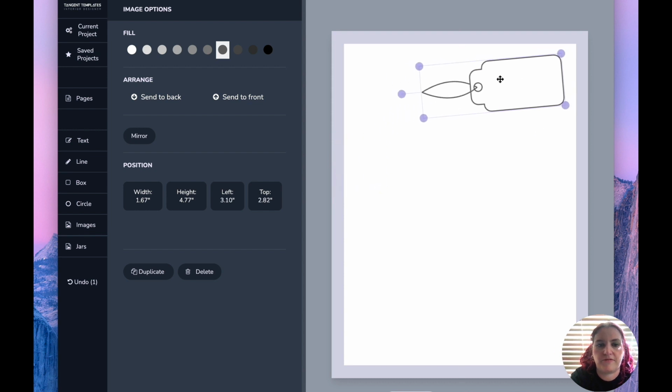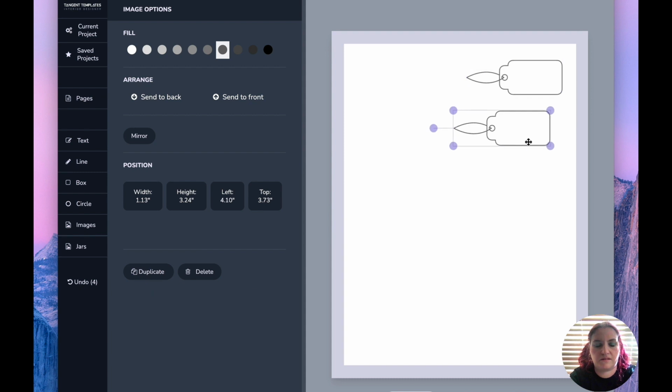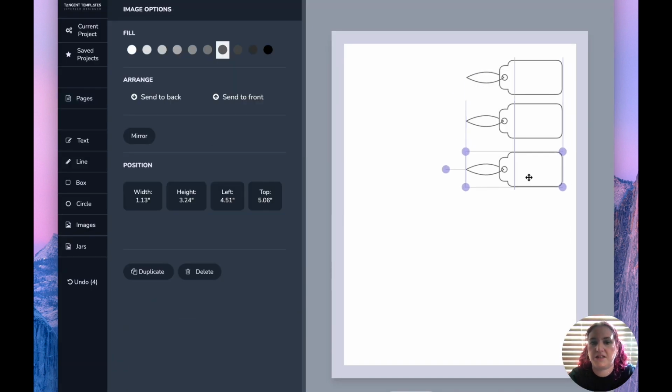Like you could flip them around and maybe put several of them. And if we just copy that like that, you could have a page of places you want to go on holiday, and you could fill out each of these labels with the destination you want to go to on vacation or on holiday. So there's a lot of fun ways to use these images.